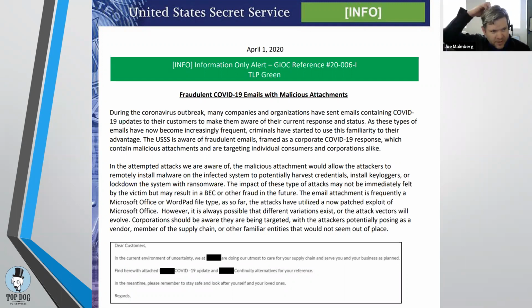Just some things that have been published by a couple different federal agencies. The Secret Service put out this memo about this. A lot of these, you can see an example down here. This is a phishing attempt. Well, it might be ultimately, but it had an attachment in there, and they're trying to exploit a now patched Microsoft Office exploit. But if the machine's not patched, you're going to get hit by this.